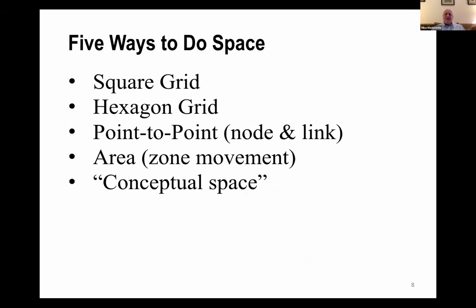I can think of five ways to represent space, whether on a computer screen or a tabletop. The most ancient way, perhaps, is the square grid, familiar to everybody from the chessboard. In many of our war games, we use a hexagonal grid. The hexagonal grid, the honeybees invented millions of years ago. It's an extremely efficient way of tiling a two-dimensional surface.